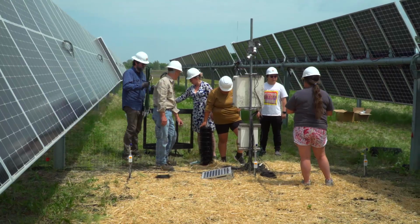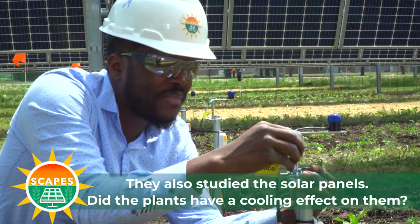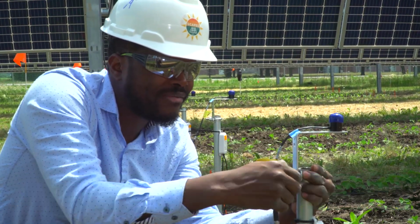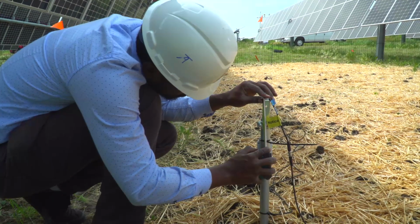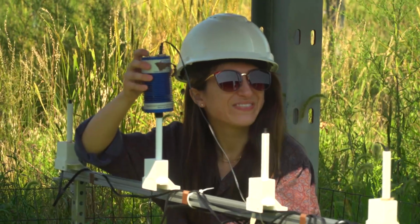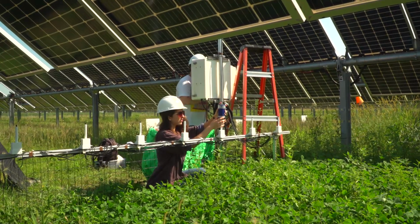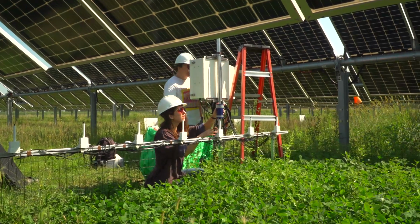The other issue which we're still working on is panel performance. How the plants grow can affect the panel's performance. If they get too hot, they start to lose efficiency. So if you get cooling from the plants growing there, as opposed to having bare ground, for instance, you're going to see a more efficient use, more production of electricity. What we're trying to do is really characterize the growing environment under the panels for plants.